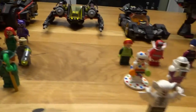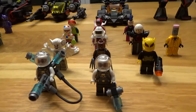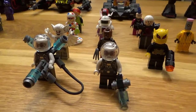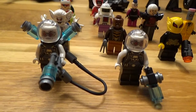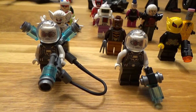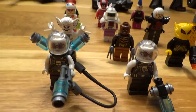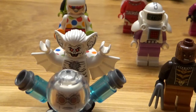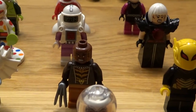And then the final section here is just the more, I guess, unknown, and actually it starts with Mr. Freeze, because I didn't have room in the last row, but then some more unknown characters. So we've got two Mr. Freezes from both the recent design of Mr. Freeze, but came with different backpack attachments. And then we've got Man-Bat from the mobile bat base here, which is a great figure. And then we've got Bronze Tiger, also from the mobile bat base.